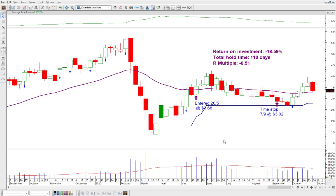That's from this sector, EML Payments. Unfortunately, this one didn't continue and move strongly at all, and I took a time stop on this one. I'd given it 110 days, and my stop loss still had not moved up to break even. So I entered into this here, moved up, and then it simply fell back, sort of just churned around, went nowhere. I'd given it plenty of time and it would have hit my stop anyway.